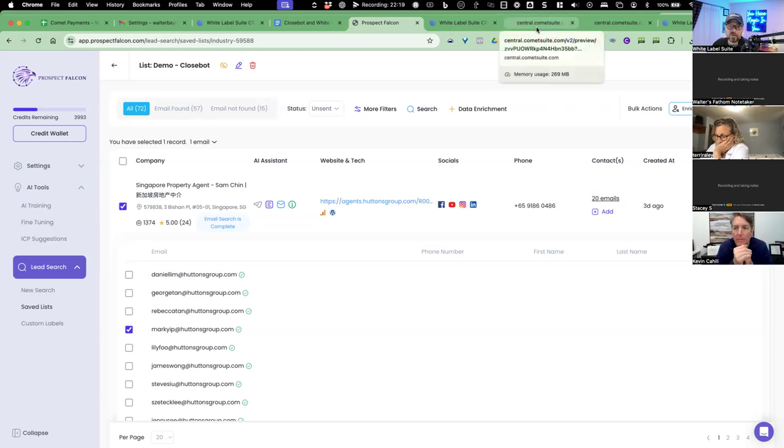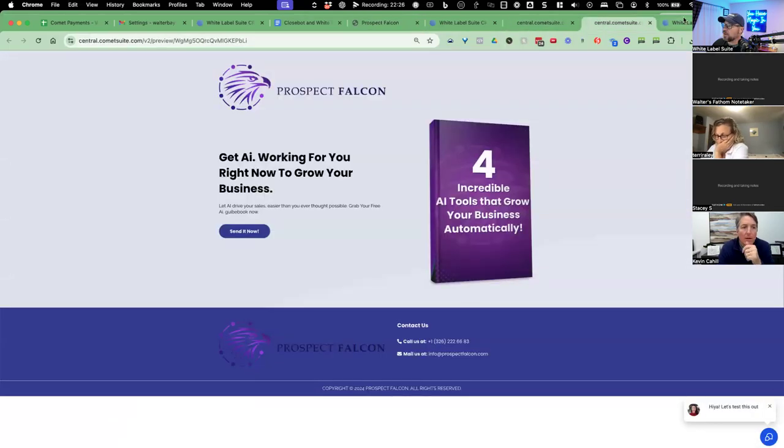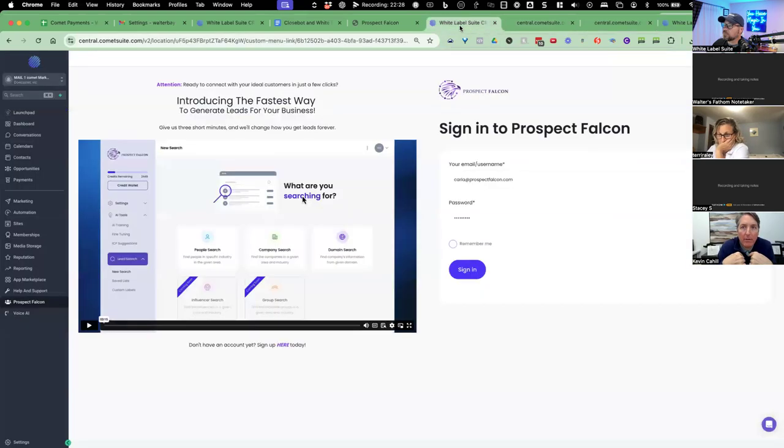And then we're going to Kevin. Yes, Keep is a native integration with the system as well. Okay. And I don't have to have a Keep account in order for my sub account members to be able to send stuff to Keep. That's correct. Yes, that is.